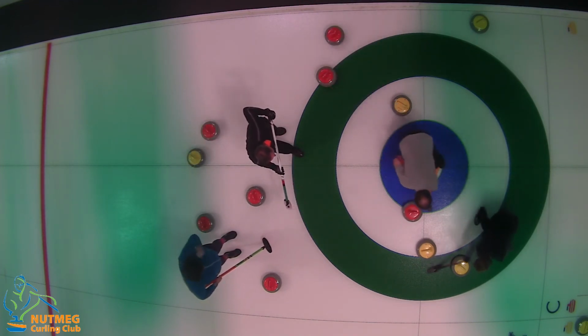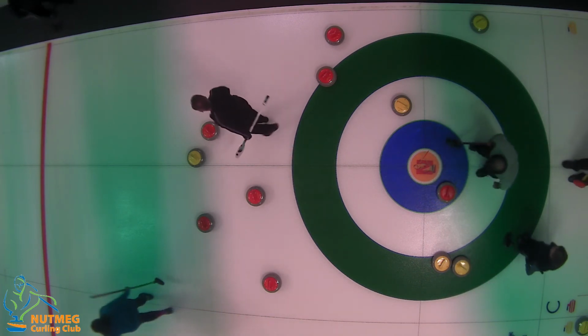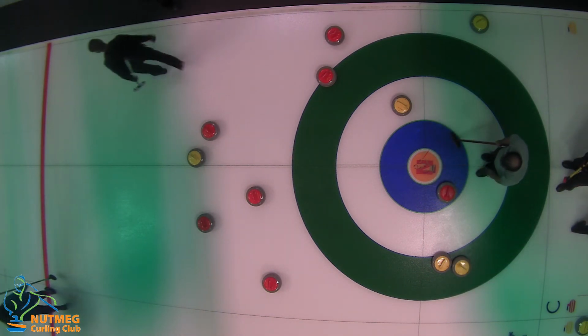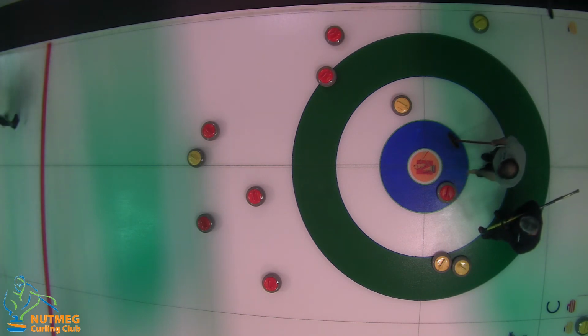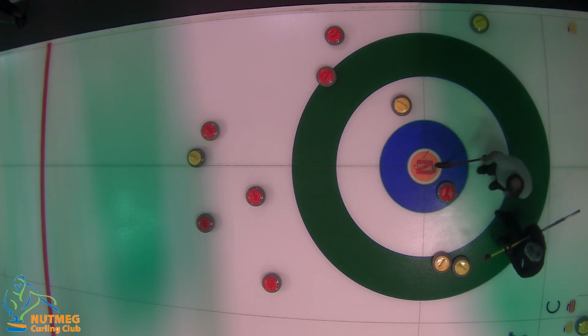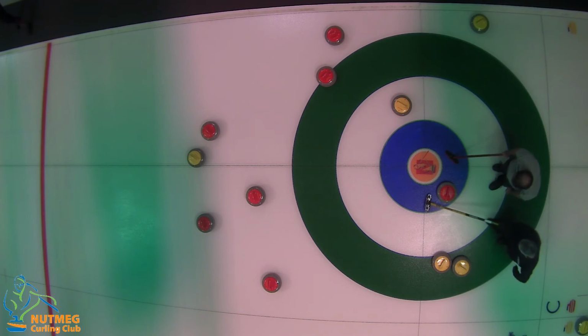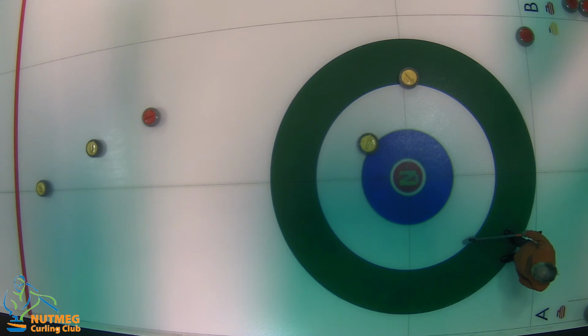And look at this. Look at the roll he gets off of the yellow. Red is going to roll right over into the 4-foot. And Giuseppe Russo is going to put yellow in a situation where they may be able to steal one against yellow. Wow. Fist pumps all around on Team Red. That was a fantastic shot by Giuseppe there. And now yellow is going to have a discussion as to how they're going to combat that fantastic shot.